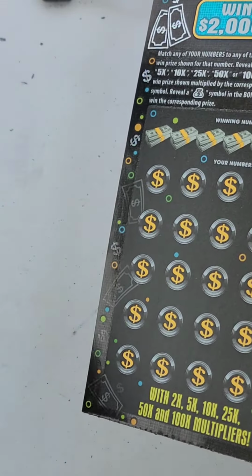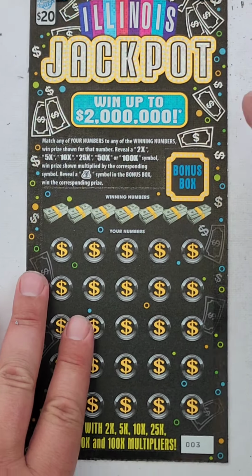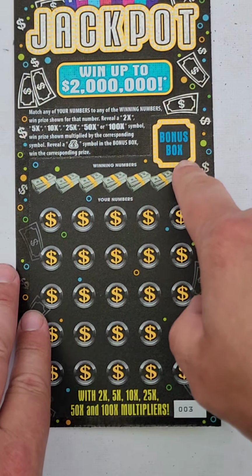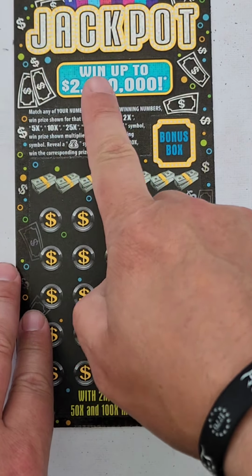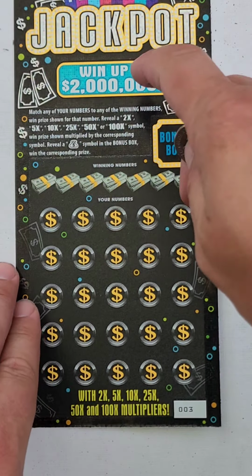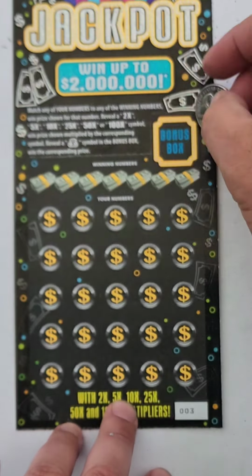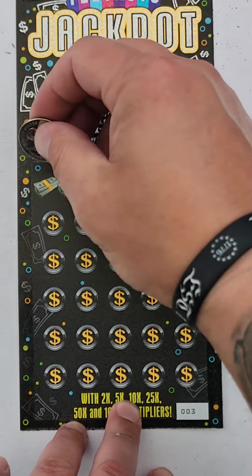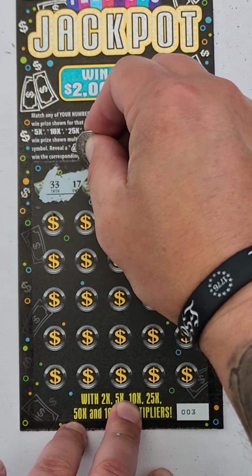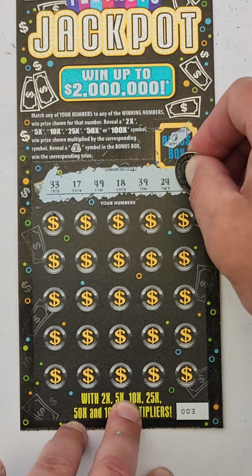Ah, well, that happens. Alright, next up we got the 2 Illinois jackpot. I got tickets numbers 3 and 4. Looking for a money bag in the bonus box here. Win prize shown. Match numbers. Multipliers are 2, 5, 10, 25, 50, or 100 times. Let's see. I haven't seen 100 times on this. I think we won the $100 at the 5 times last week sometime. I think it was last week or the week before. All right, we got an apple. Let's see if we get anything else.